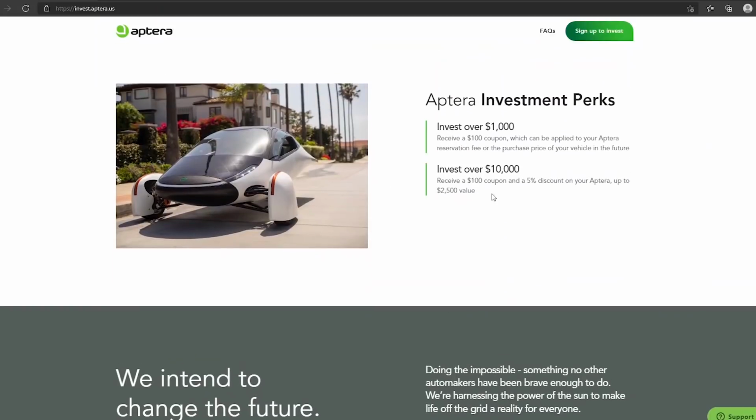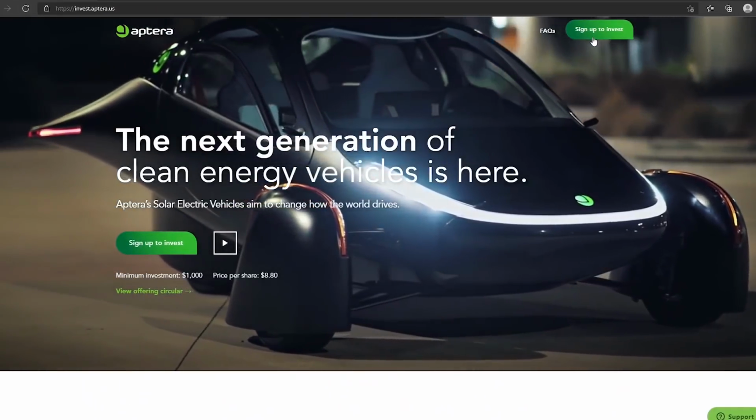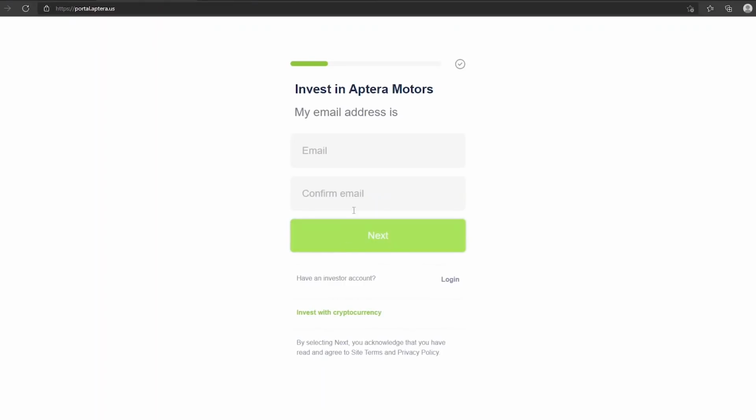And then, yeah, here's the perks. If you invest over 1,000, and 1,000 is the minimum, you get $100 off of your Aptera. And then if you invest over 10,000, you get the $100 coupon and a 5% discount on your Aptera up to $2,500. Okay, so if it's successful, this $10,000 investment would be probably a pretty good deal. If the company ends up being successful, you will get your Aptera for $2,500 less, and you'll have a good investment amount in there.